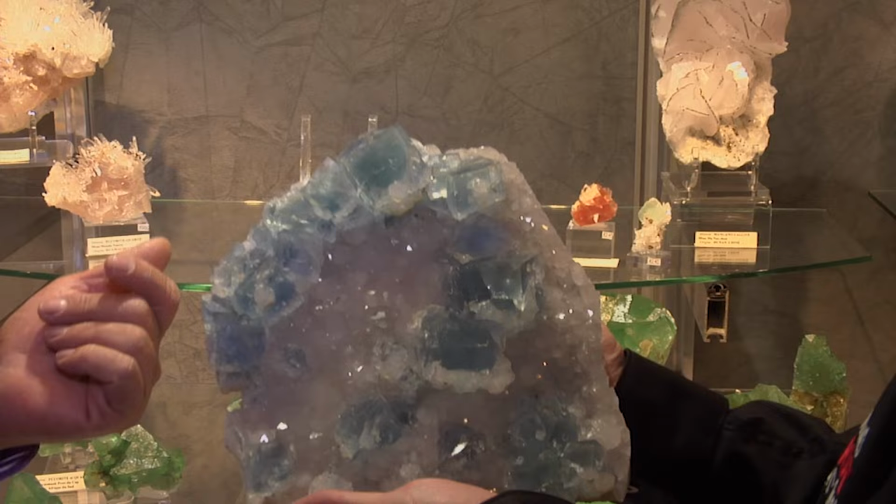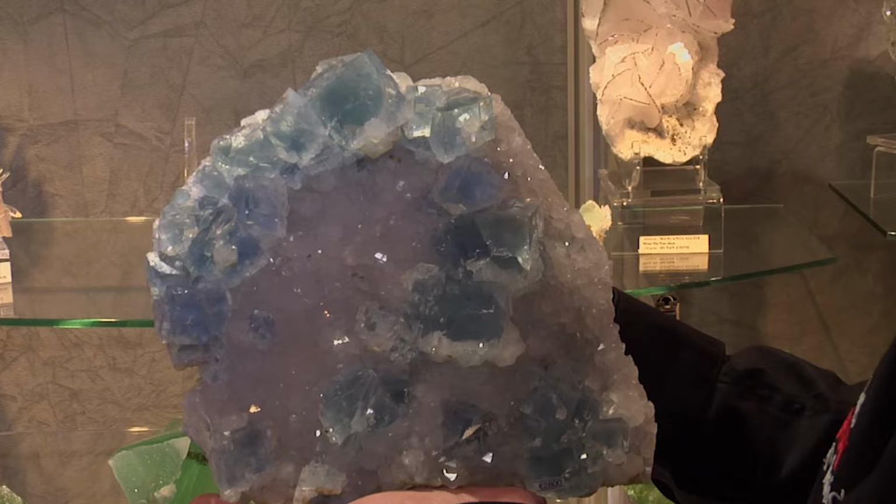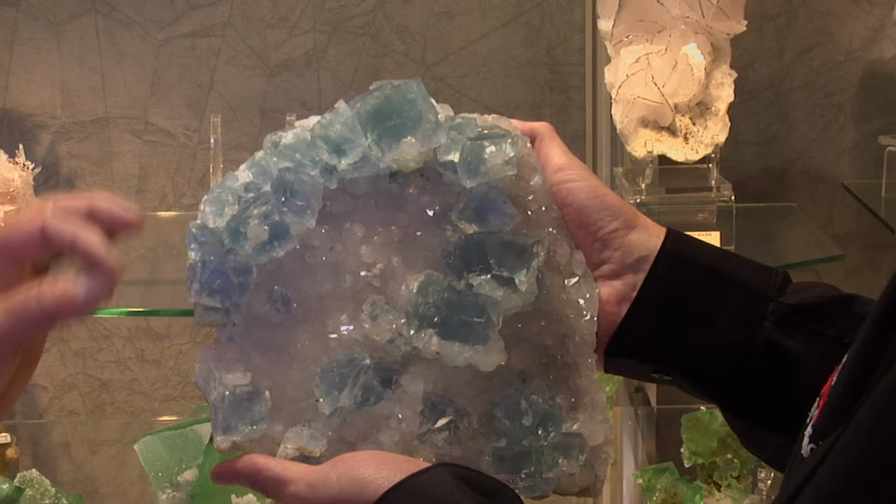Okay. And so you have a special contact to the miners? Yes, a long time. A long time working, with the possibility to come upon this material. Yes, I like it. Why? The color is unusual for fluorite? Yes, blue is typical of that mine.